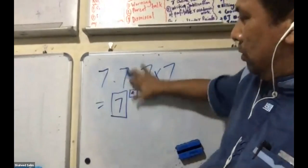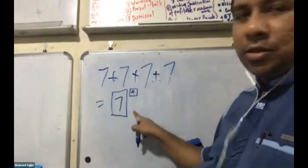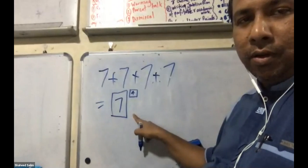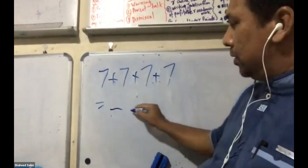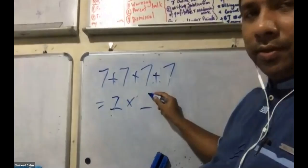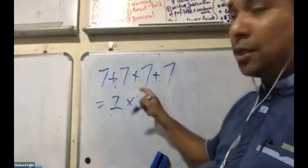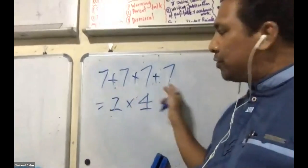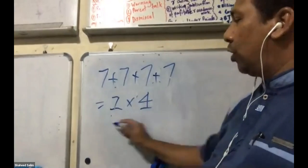Now we're going to ask Hayan. Hayan, I'm going to change this now to plus, plus, plus. Is this correct? No. 7 to the power of 4, is it correct? No. Or wrong? Wrong. This should be 28. 7 times 4. Remember, if you have plus, this is primary 1 work. Primary 1, primary 2, remember? You learn 4 groups of 7. Remember not? So this is 7 times 4, 28.